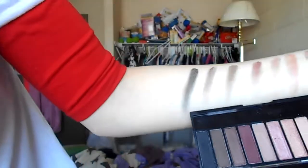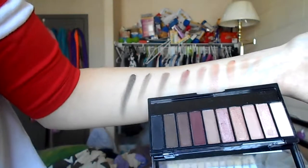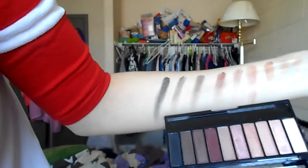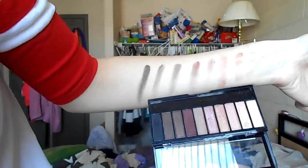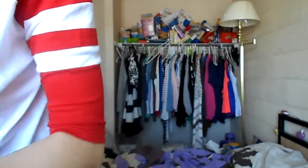Here we go. Here's the finished eye makeup look. I'm gonna swatch everything for you guys. So starting with the whitest shade, and then going out to there. It's so pretty for like under $8. I think this eyeshadow palette is amazing.